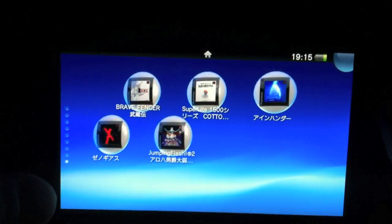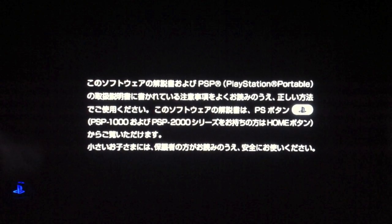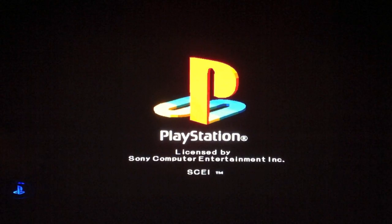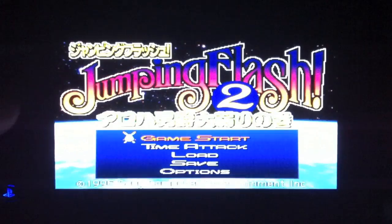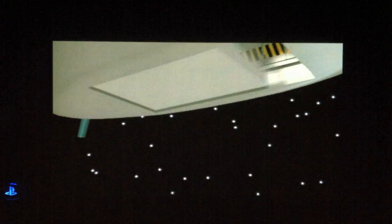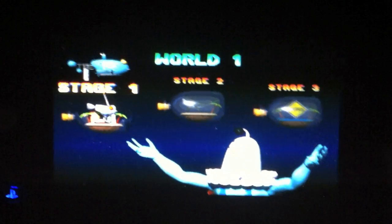So anyway, there you go. You can get an idea there. That is Einhander. Looks awesome on the Vita screen. After that, why don't we check out Jumping Flash 2 and see how these 3D graphics look. Probably won't mess around with this too much. Let's hop into stage 1 here. Pretty simple 3D game, so let's just run around and see how it looks.